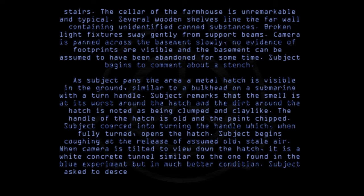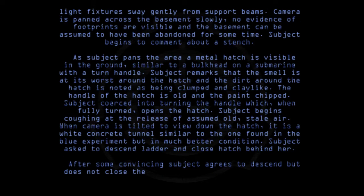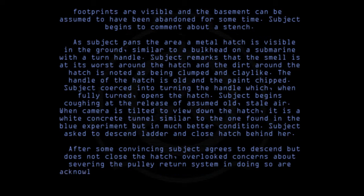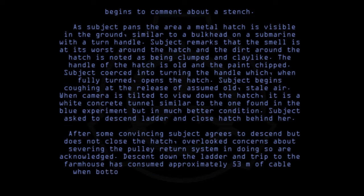Subject asked to descend ladder and close hatch behind her. After some convincing, subject agrees to descend, but does not close the hatch. Overlooked concerns about severing the pulley return system in doing so are acknowledged. Descent down the ladder and trip to the farmhouse has consumed approximately 53 meters of cable when bottom is reached.